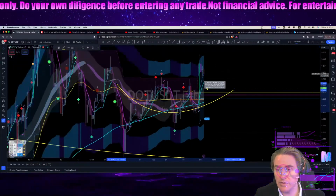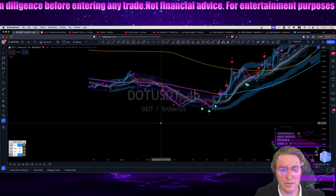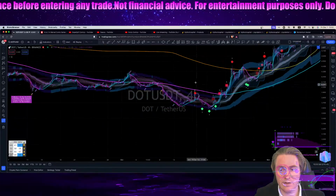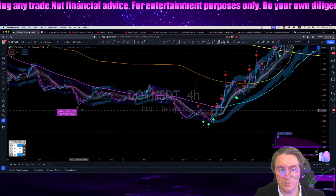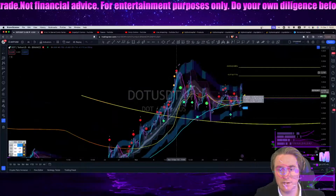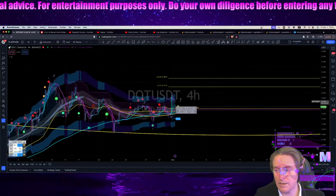But if I were to go back, you still see nukes that eventually play out, and then rockets that eventually play out as well. It's just not as exact. There's a little bit more of a drawdown effect. But we did have a nuke lock in at the top there.